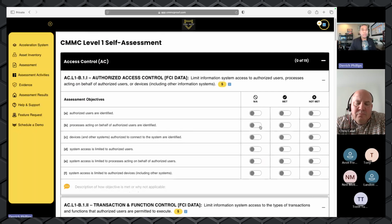So tell me more about your access control. If I understand correctly, you said for Titan Civil Engineering, all of the endpoints are in scope for your level 1? Yes. Okay. All right. So how are you managing access control for those endpoints and identifying those users who have access?